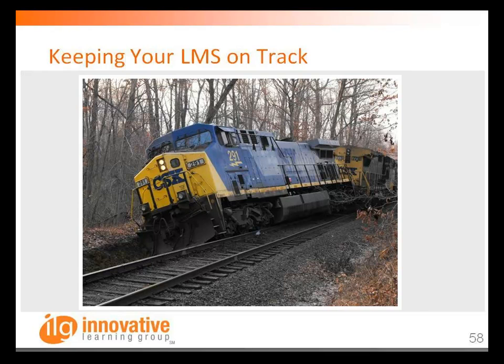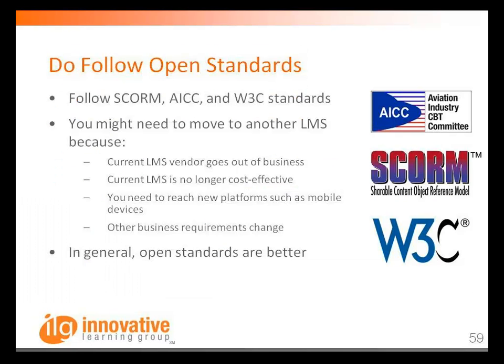So first, I'm going to say important: be sure to follow your SCORM and AICC and W3C standards when you're developing your e-learning. You never want to assume that if the training works on your current learning management system, then everything is fine. Training developed today is often going to have to run on a different learning management system in the future.